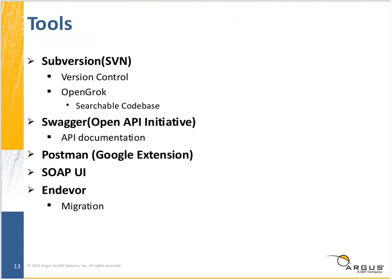With HostBridge JavaScript, it's JavaScript. So a lot of the tools that we were reading in the industry also applied to us when we started using it. We started using Subversion. SVN is our version control. It helps us track changes to the source code, helps us deploy a little bit easier, understand what's been made.